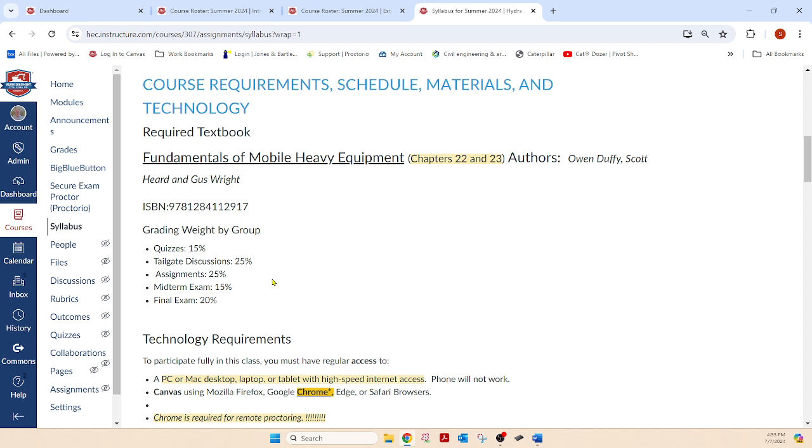Here's what I think about each of these categories. There are some quizzes in here, and I'll weigh them at 15%. Tailgate discussions are very important to me and hopefully you, because I weight them at 25%. Assignments, same thing, 25%. Midterm exam, 15%. And final exam, 20%. In other words, this is how your total grade is allocated. So if you do a discussion, you really want to do well because it's pretty heavy duty at 25%. Quizzes, 15%.